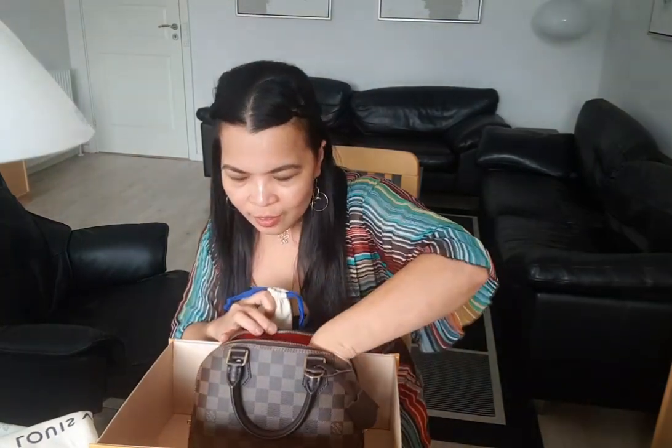And we just look inside. What's inside? Inside here's the little bag, and inside is the lock. There's the lock, and there's the keys. Oh, nice. Love it. And here is the sling.